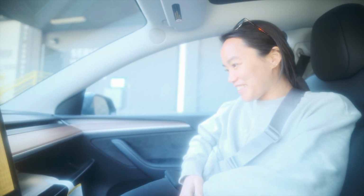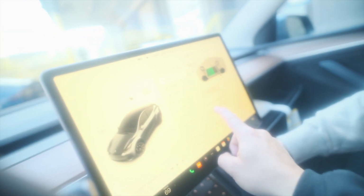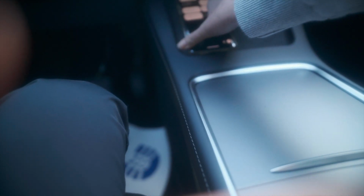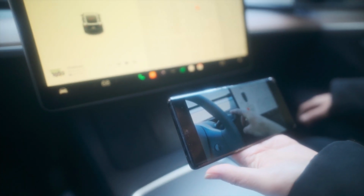help with setting up your phone as a key, and you get to just chill in your car, take your time, and learn more about it, and that was a huge plus for me as this is my first Tesla. Whether this is your first Tesla or your 10th Tesla, you get as much time as you need to get comfortable with the settings and the controls, and this is where we would Google things like just pull all the way down with your foot on the brake.